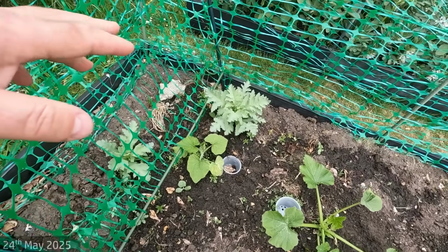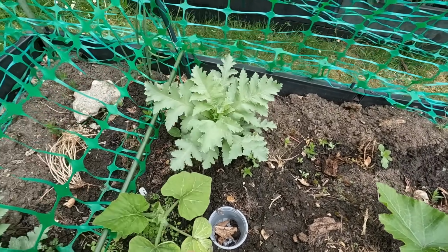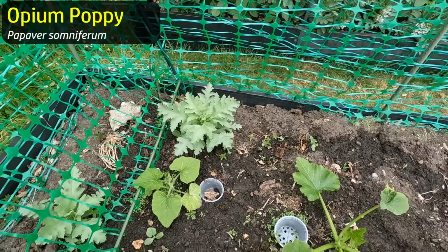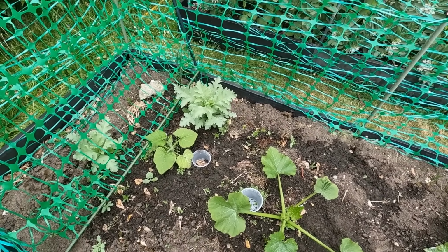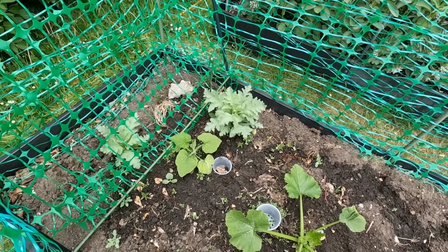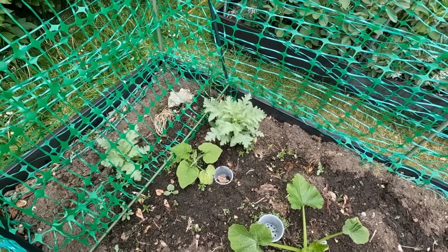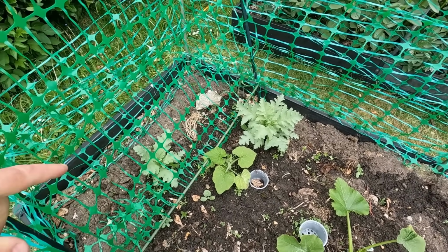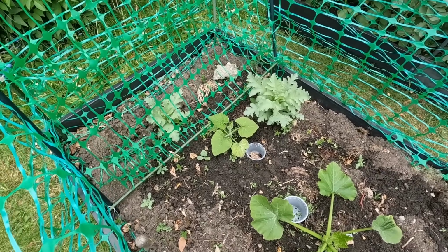One of the things I've noticed coming up with some abundance here in the vegetable patch is this plant. This is Papaver somniferum, the opium poppy. Now, a couple of things to say about this. Obviously, this is the species of poppy that is grown for the cultivation of opium and production of heroin and opiate drugs like that, which you might think means that it's illegal to grow, but it's not, because this is also the same species of poppy that is used for the seeds that are put on top of bread.